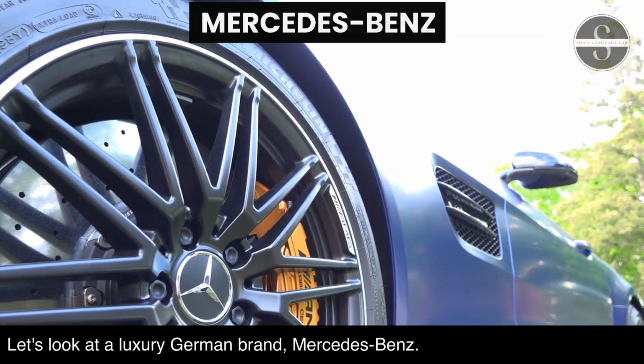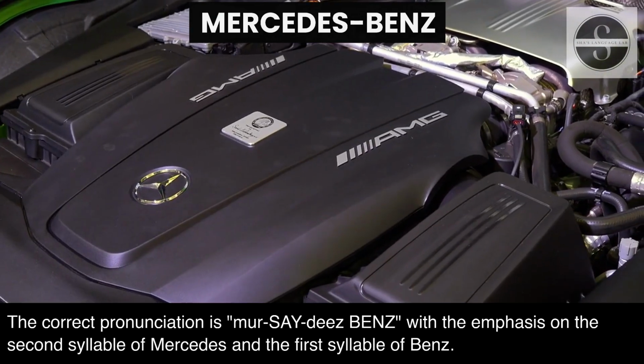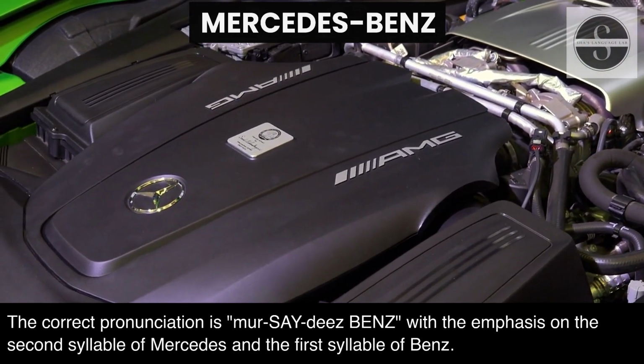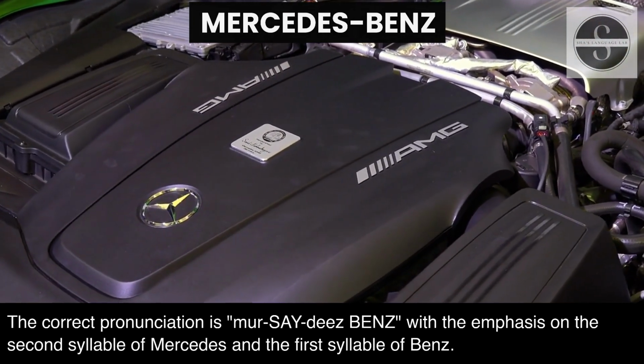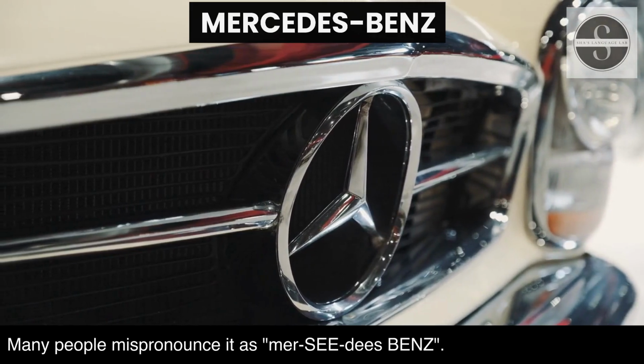Let's look at a luxury German brand, Mercedes-Benz. The correct pronunciation is Mercedes-Benz with the emphasis on the second syllable of Mercedes and the first syllable of Benz. Many people mispronounce it as Mercedes-Benz.